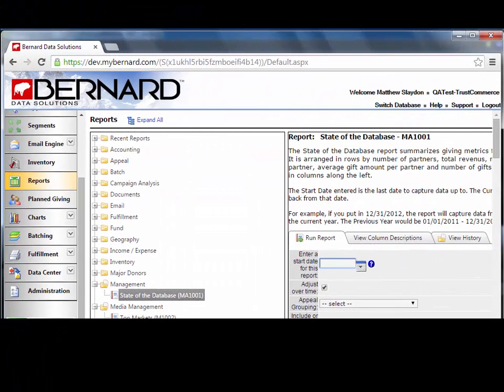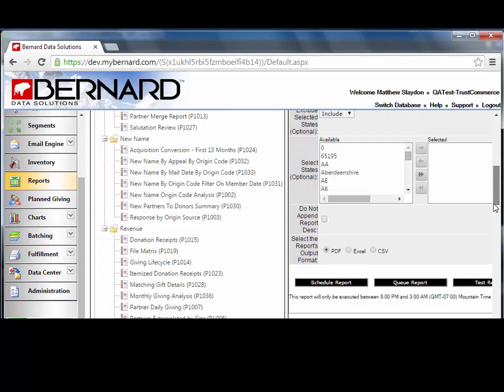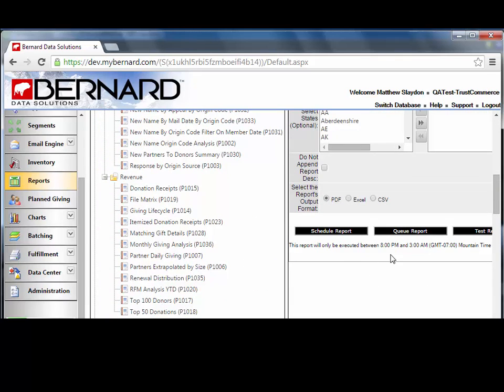A change has been made to the report scheduler dialog. You are now not able to schedule reports outside of their allowed runtime. For example, the state of the database report can only be run between 8 p.m. and 3 a.m. Mountain Time.